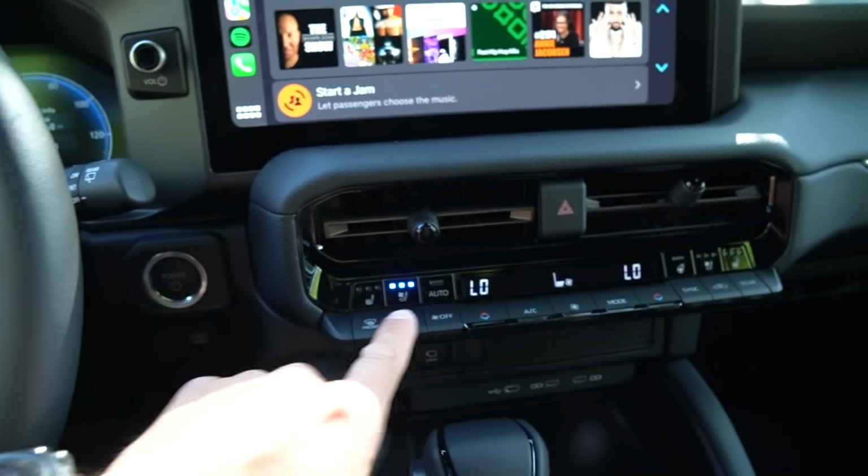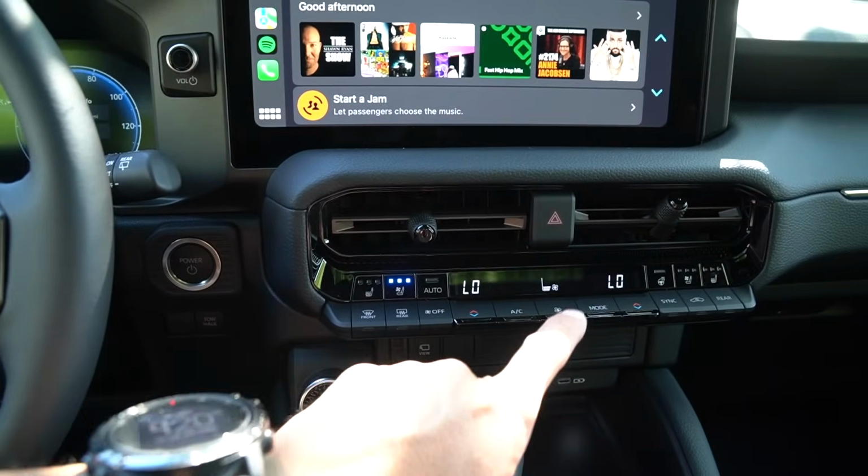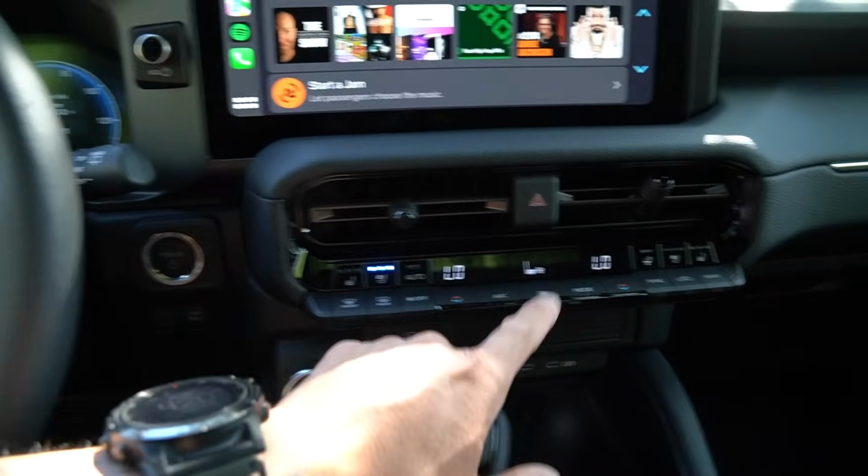If you want to change anything from the ventilated seats to the AC, you can just press actual physical buttons. Like in the analog world of the 90s, that's what I truly miss. I didn't really care much for ventilated seats before, but now that we've been doing jiu-jitsu way more and we come out and sometimes you don't have time to change and you're soaked, having the ventilated seats actually blowing air through feels really good.